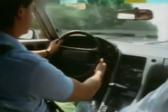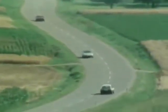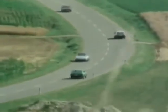The test route is 25 kilometers long and simulates the most important driving conditions: driving in town, on the motorway, and on country roads with varying surfaces.